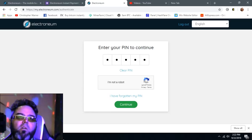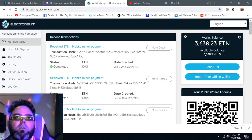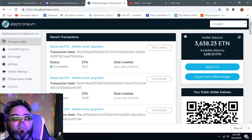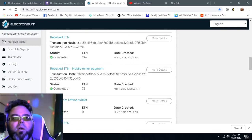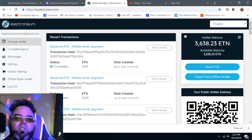It's weird on my phone. I have to put in my email address and my password every time. Okay, cool. So here's my other wallet, different than the one I showed last night. This is all API certified, set up, it's good to go. And now I can accept Electroneum as payment. Now I was already kind of doing that, but it took longer than a second.